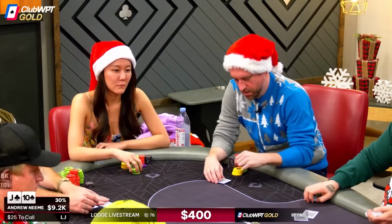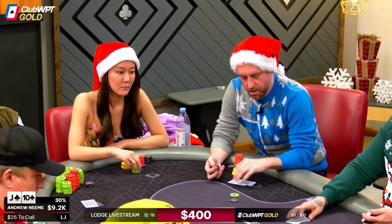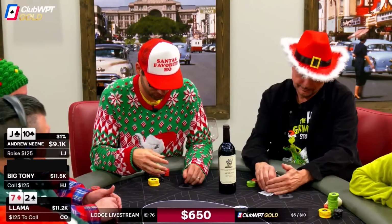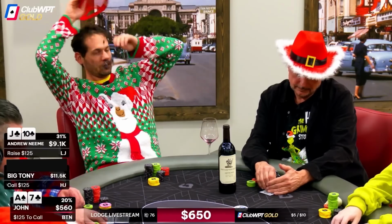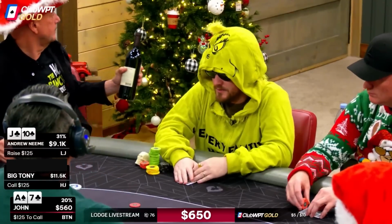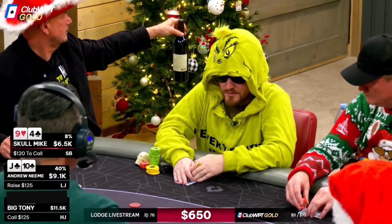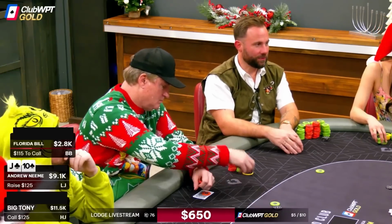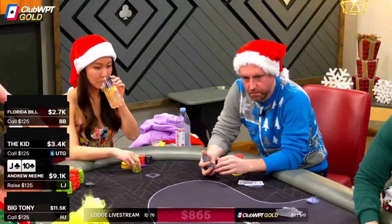In this next hand, the $25 straddle is on, and we look down at the Jack 10 suited in the low jack. I don't want to get banned from the club forever, so I put in the raise. I make it $125 to go. I'm not exactly sure why I made it 5x in this scenario. It doesn't look like the nit game is on, unless we just can't see from this camera angle, but I don't see any of those nit buttons, packages, presents in front of anyone. But 125 it is, which Big Tony agrees to. He makes the call on the hijack. Florida Bill makes the call out of the big blind. And the kid, closing the action, makes the call in the $25 straddle.